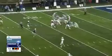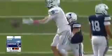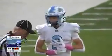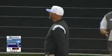Second down at 21. Palmer looks to throw. Catch is made out past the 30. And that'll at least give him a chance on third down, about third and seven. Yeah, third down and manageable, Bryson Walker for 14 yards. Walker, a big, lanky receiver at 6'3", 175.